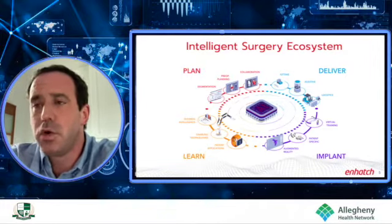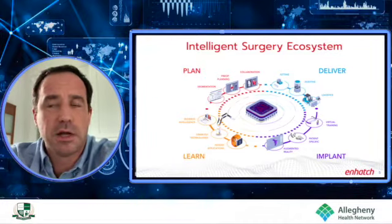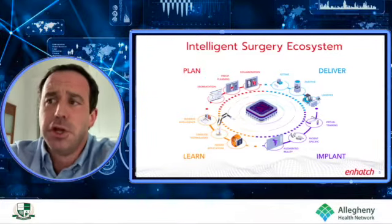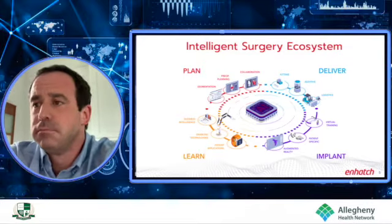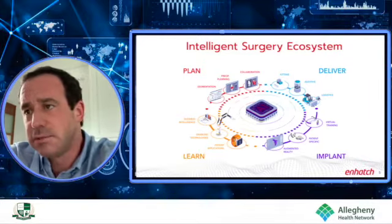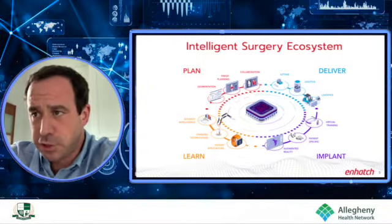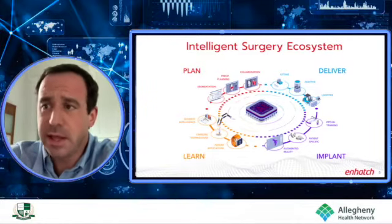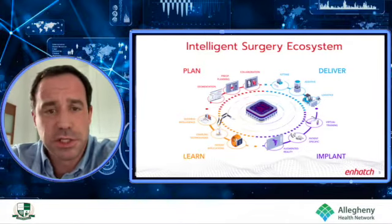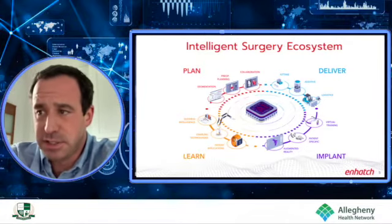So then we're again using these newer technologies like additive manufacturing to deliver patient-specific guides, and sometimes patient-specific implants, to get ready for this surgery. And artificial intelligence has the potential to look at the logistics of this and to analyze the supply chain.